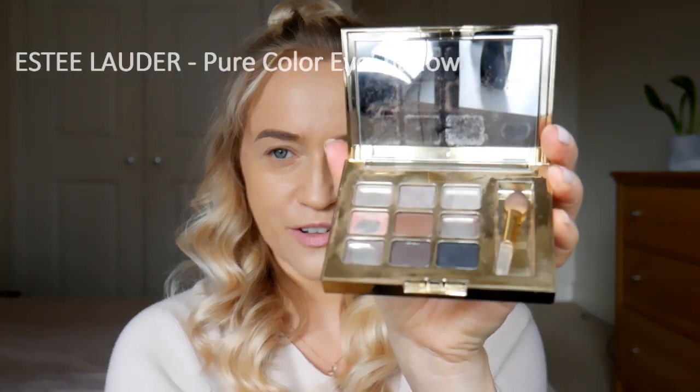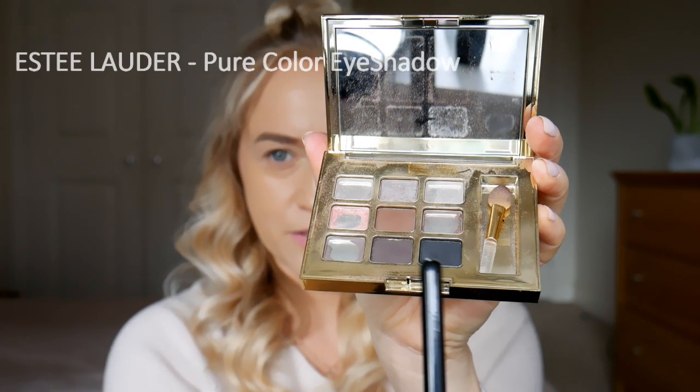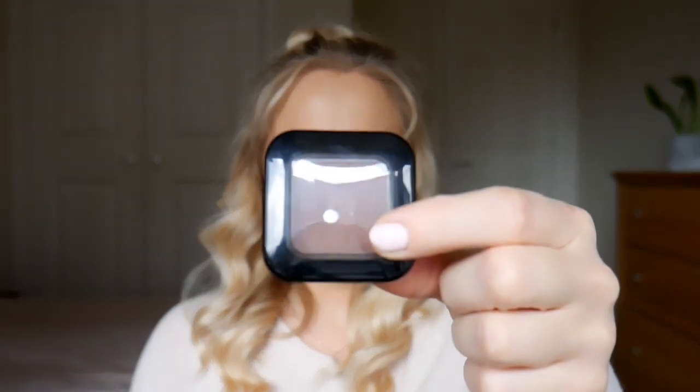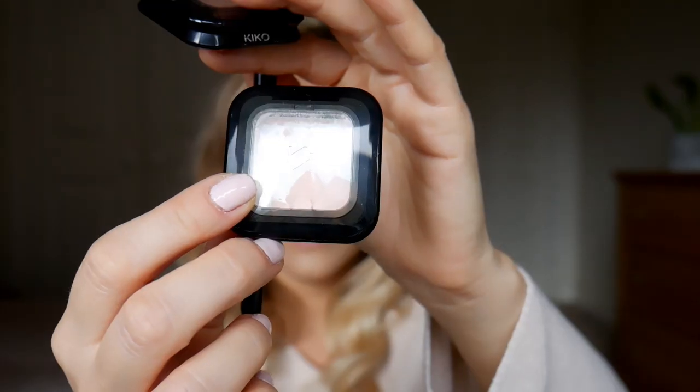I think I finished already everything, but I'm at the moment using the black one as well. And then I'm also mixing those eyeshadows with these ones from KIKO, this is number 10 and the light one is number 51. These are the ones that I am using daily. Yesterday I broke these ones, so I need to get a new one.